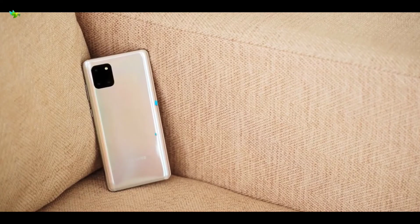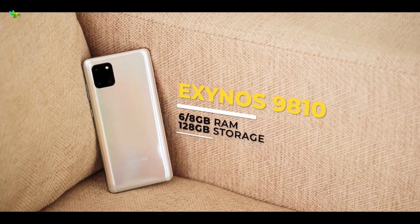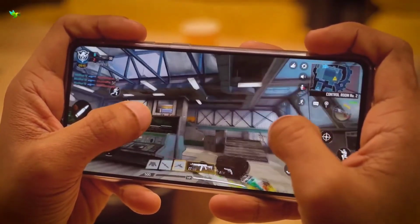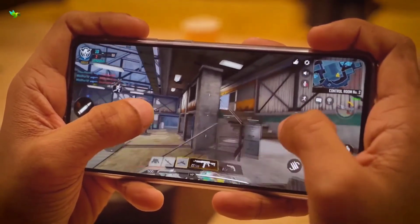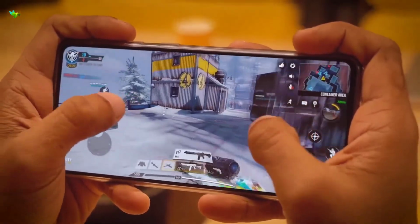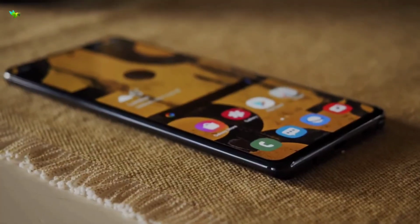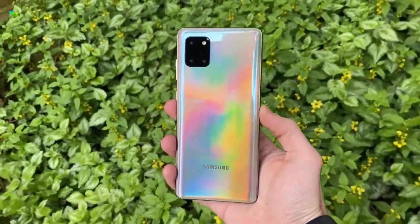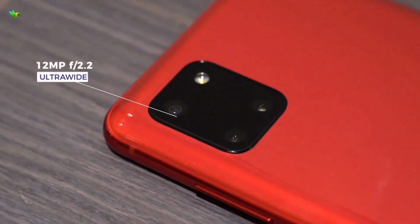The Samsung Galaxy Note 10 Lite is powered by the Exynos 9810 chipset, not the Qualcomm Snapdragon 855 chipset like the Galaxy S10 Lite. This smartphone is available in two variants. The base variant has 6GB of RAM and 128GB of storage, and the other has 8GB of RAM and the same 128GB of storage. The camera module on the Galaxy Note 10 Lite is made of three 12-megapixel cameras.